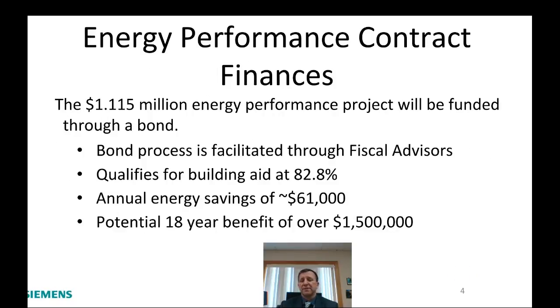Energy performance contract, the financing behind this whole piece is, as I've said earlier, a $1.115 million project for energy performance that will be funded through a bond. The bond process is facilitated through fiscal advisors and qualifies, as our overall project does, for building aid at 82.8%. Remember, I talked about on the previous slide we're taking the energy performance and wrapping it in with our capital project, and asking taxpayers to approve it, where we get an extra 10% aid on this portion of the project.